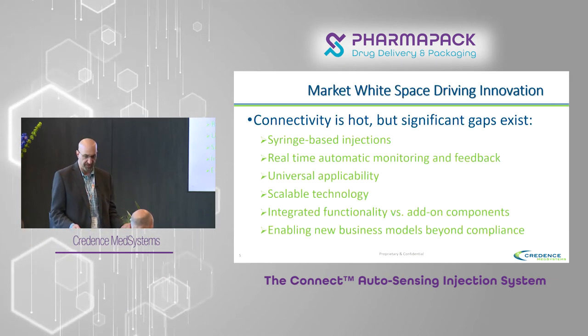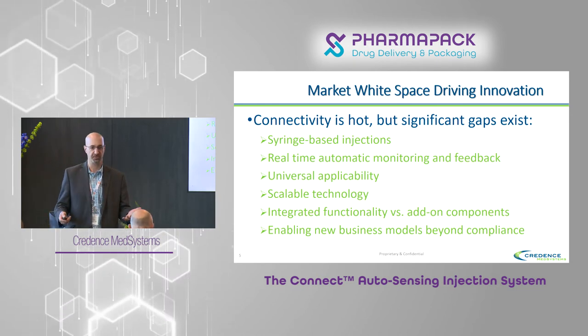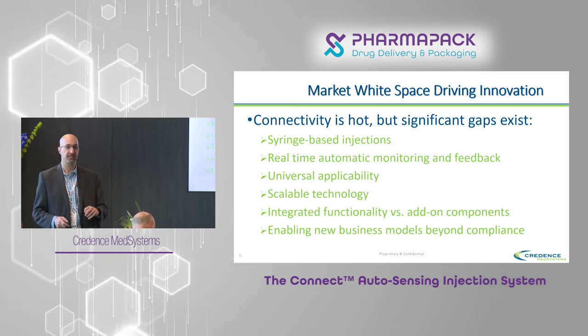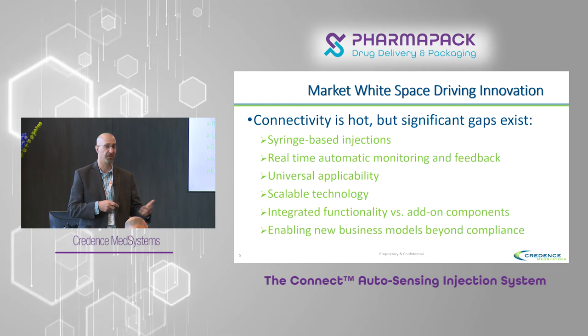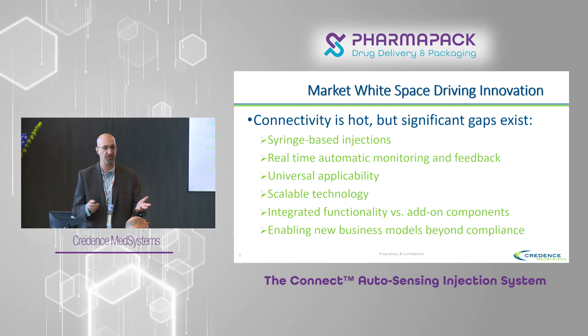How did we come up with it? One thing our company does well is look and understand white space. And so connectivity is obviously very hot. But what has been missing is a few different elements. One is universal applicability to syringes. So we demonstrate today and over the conference on our companion needle retraction system, but it's applicable to any syringe.